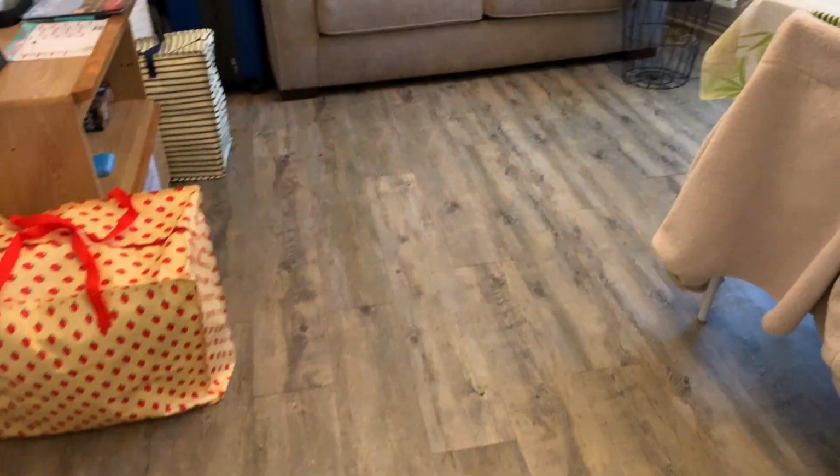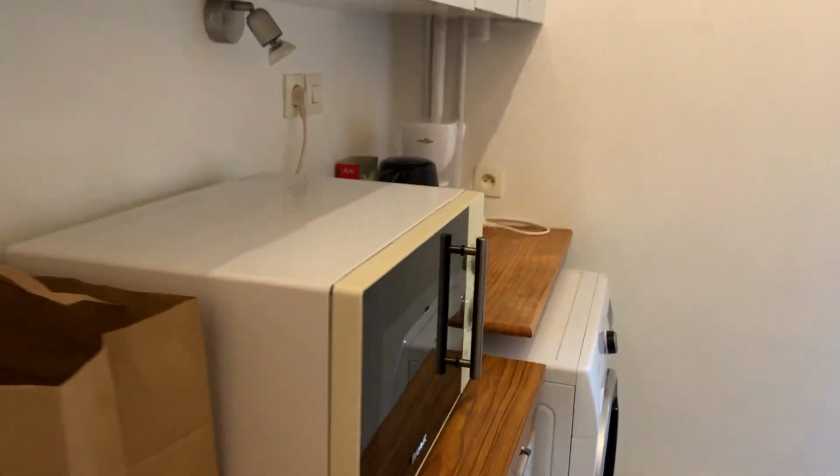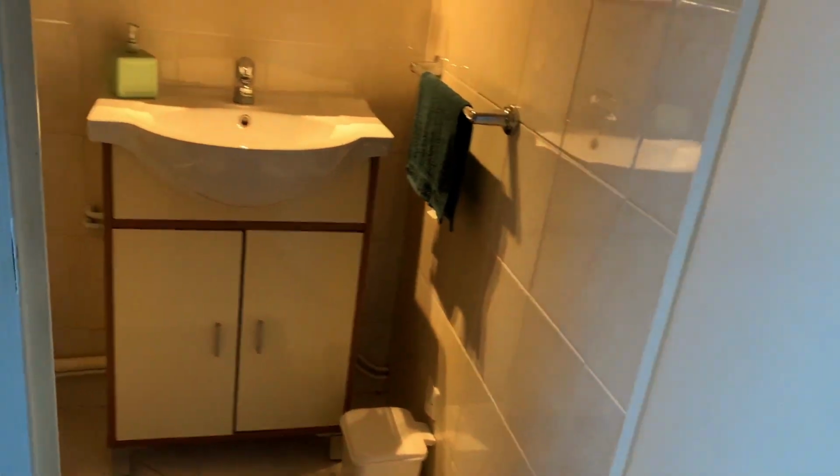All right, so here's the Airbnb. First you walk in and you see the living room. And when you turn to the right, you've got the kitchen with the refrigerator, oven, stovetop, and a washing machine. Back into the living room, you come to the left and you enter the bedroom. It's got a couple beds, nice little storage space here, little desk which we're using for our own sort of storage space with our suitcases and things. And inside the bedroom you have the bathroom, which is kind of tight quarters, but you've got the shower here, toilet, and the sink.